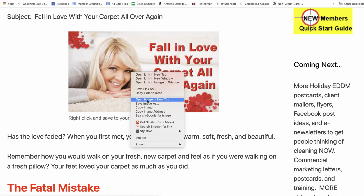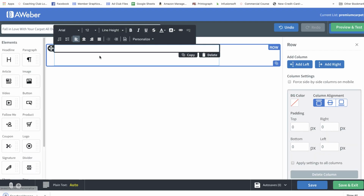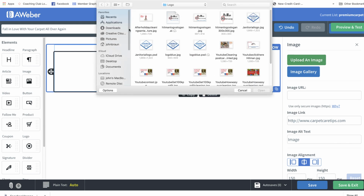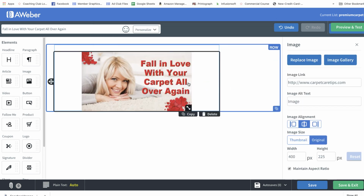What we're going to do is save this image right to our downloads, and we'll be putting this in here in just a minute. We're going to put a little block in here for a separate image, click to edit, and upload this here. We've got this in our downloads file, so we're going to find where we put that on our computer and pop that in.